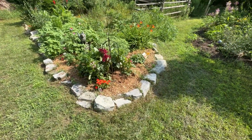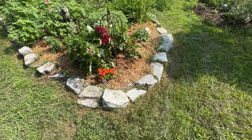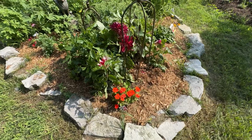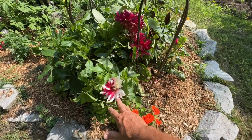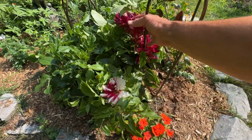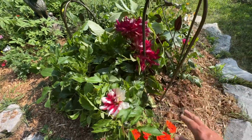This rock garden has a mix of perennial and annual plants. Got a small begonia up front here, and then some dahlias. We also put out each year from tubers. Here's a nice white and red one. It's got quite a range of flower types.